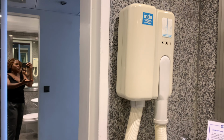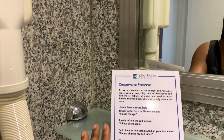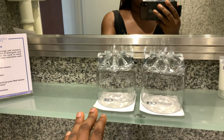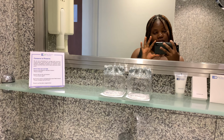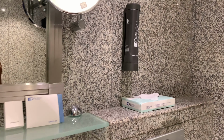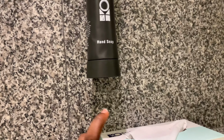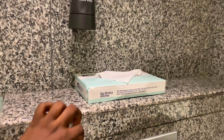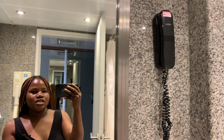So we have this. I don't know what this is. Whatever, we have that one there. Then we have this, and something you need to know about the whole bathroom. We have cups here, body lotion, shower cap, vanity kit. So this is what we have on this angle. Then on this angle we have this and soap. I love this so much. And we have this, I think these are something like wipes. Everything is branded, of course. And on this angle we have the mirror on the wall. We have a telephone as well, for emergency purposes.